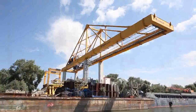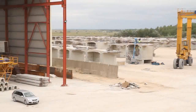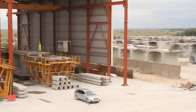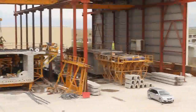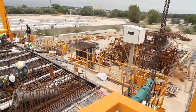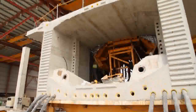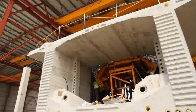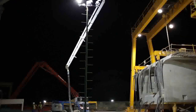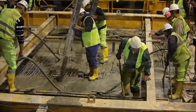The segments have been built by the match-cast segment system, which uses each segment as a formwork for the next one, thus obtaining a perfect join between them. The geometry of each segment is variable in order to adapt the deck to the layout of the motorway. That requires a very rigorous topographic control of production, with a tolerance of less than 1/10 of a millimeter.